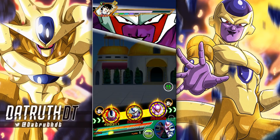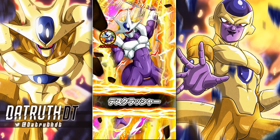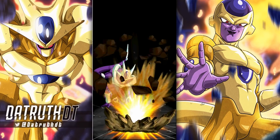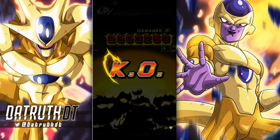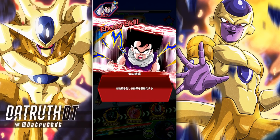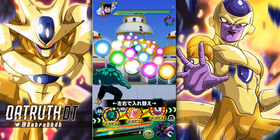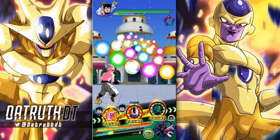Don't double super, don't double super, don't double super. Okay, we're good, we're good. That was very scary. All right, Physical Cooler, 4 mil, turn 1. All 7 links active. Bow! You're dead, Gohan. Again, he has the capability of triple supering right there. Of course, all the nasty supports and stuff like that are over on this other rotation.